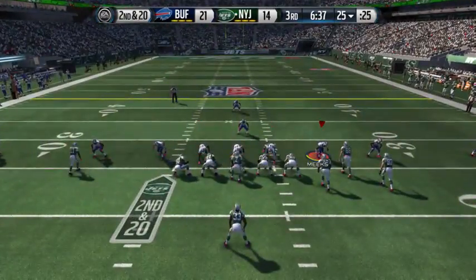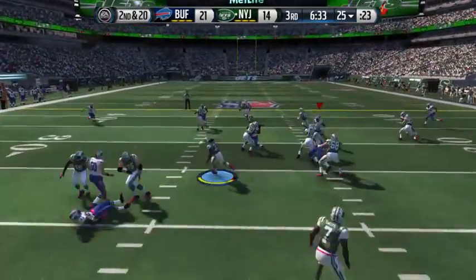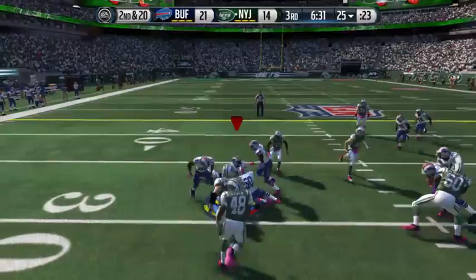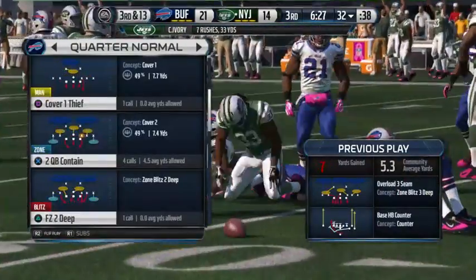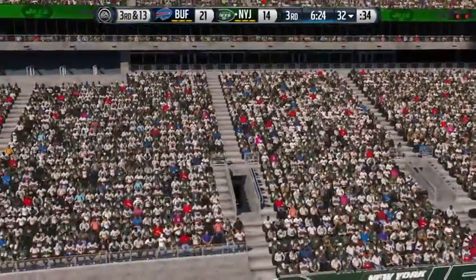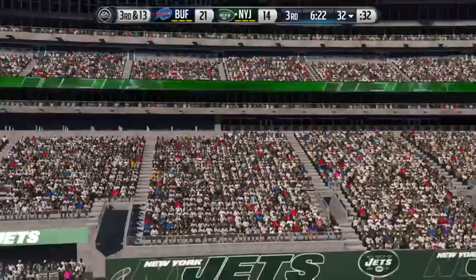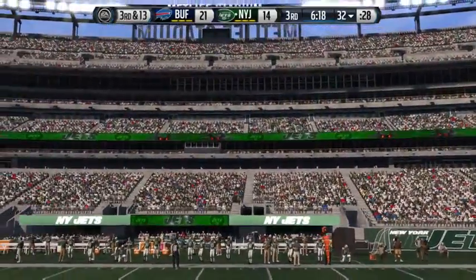Geno Smith under center. The Jets will take the snap from the 25. They bring him to the turf. Well, it's a tight game up to this point. You got third and long. You're losing by a few points. You can't win the game on this play, but I'll tell you what, you can sure lose it. If you force this football down the field, you have a turnover, it could be the end of the game.